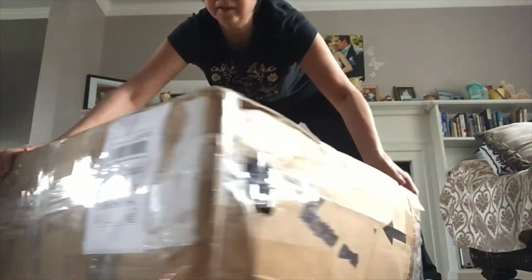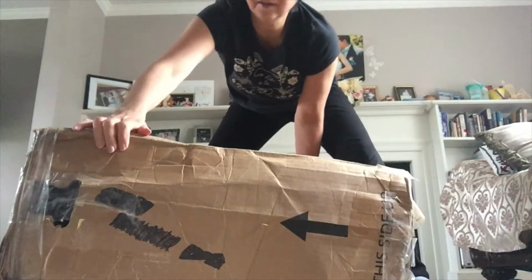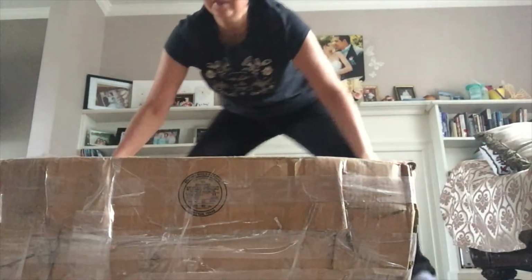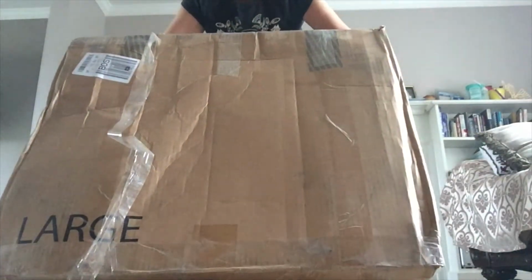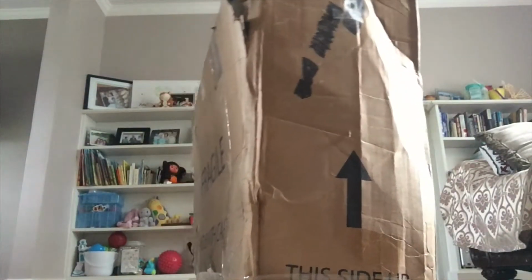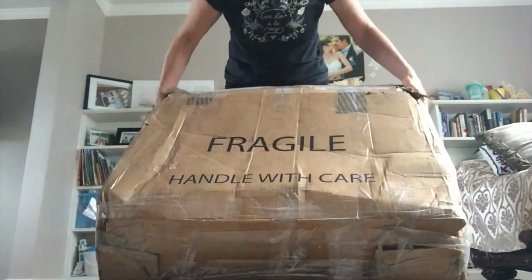So basically, as you can see here, we had a game plan to not open the box, not do anything, because I didn't want to show anything being disturbed. If you see anything loose, that's how we received it. This is exactly how we received it from the post office. So yeah, it was taped up horribly. This is not the box that I actually sent it in.